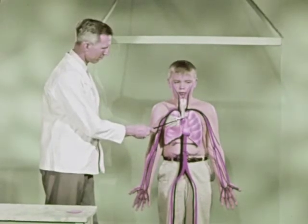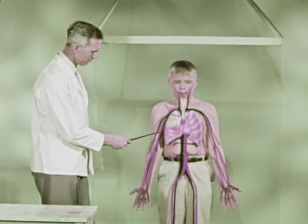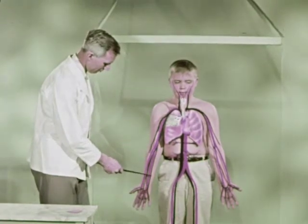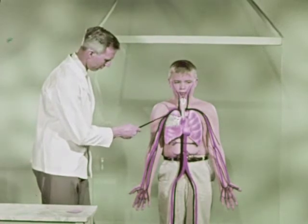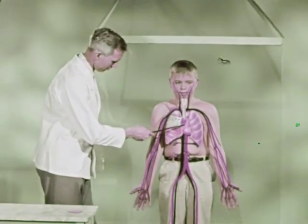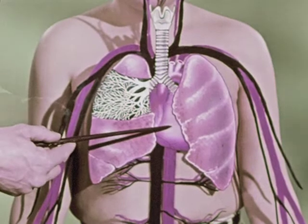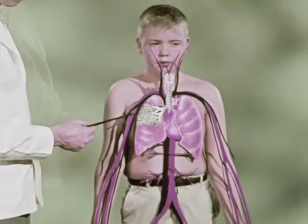The heart pumps the blood through the arteries to all parts of the body. As the blood flows through, the body takes oxygen from the blood and gives up carbon dioxide. Then the blood with carbon dioxide goes back through veins into the heart. The heart pumps this blood into the lungs. Here, once again, the blood receives oxygen, and the whole pattern of circulation begins again.